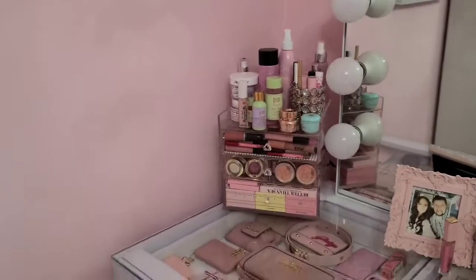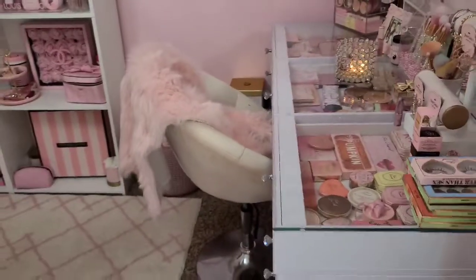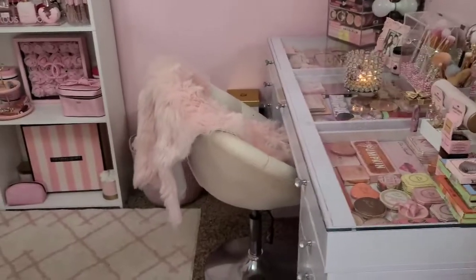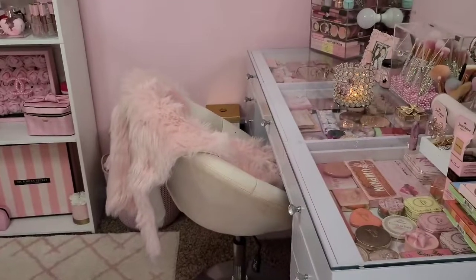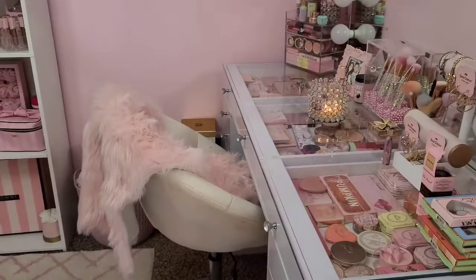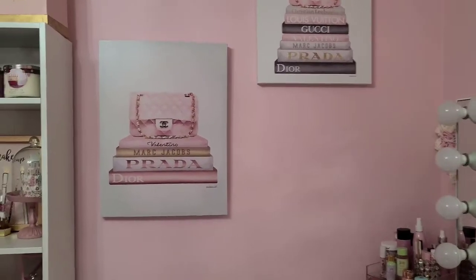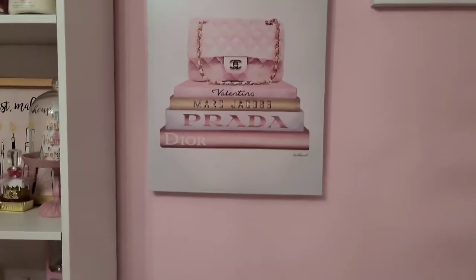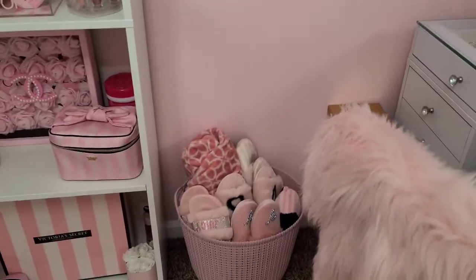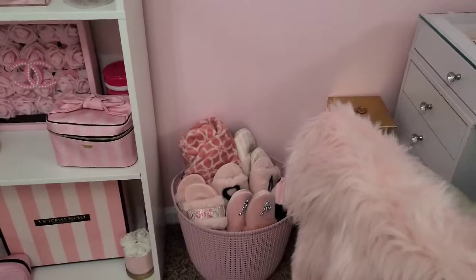And then over here, my chair is from Amazon, but she has definitely seen better days. Like, she is so dirty. I need to get another one. I just don't know what color to go with, honestly. But up here, this picture is from Amazon, and then this one right here is my favorite. I found this at Home Stores. And then down below, I've got this storage bin that I found at Home Goods, and I've just got some of my slippers displayed in it.